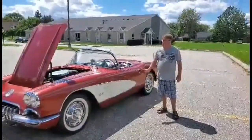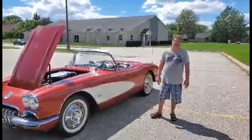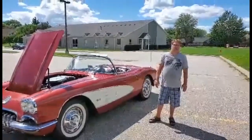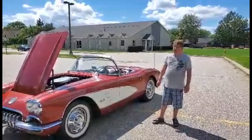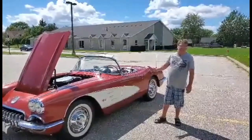Today, we have a 1960 Corvette, a real treat for you. So the fella that owns this brought it up from Tennessee about 7 years ago from a place called Vintage Corvette. They're now closed. It's an original, all original.